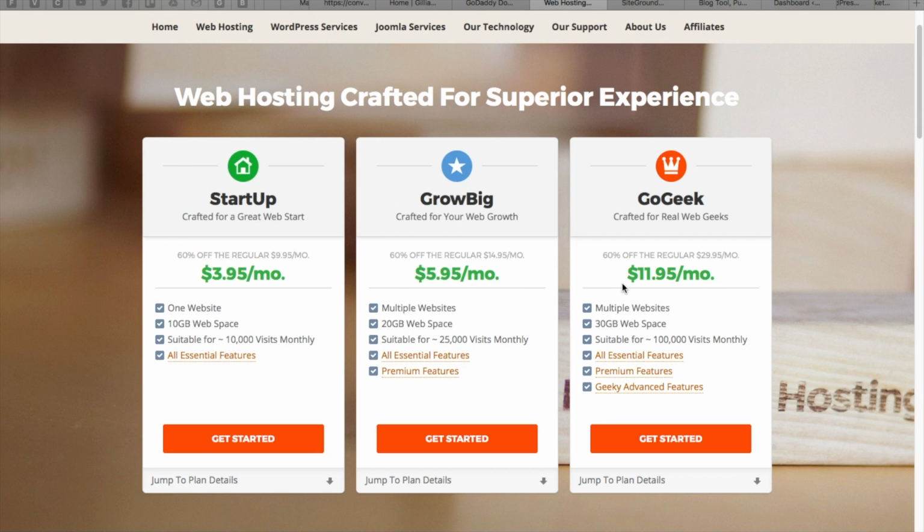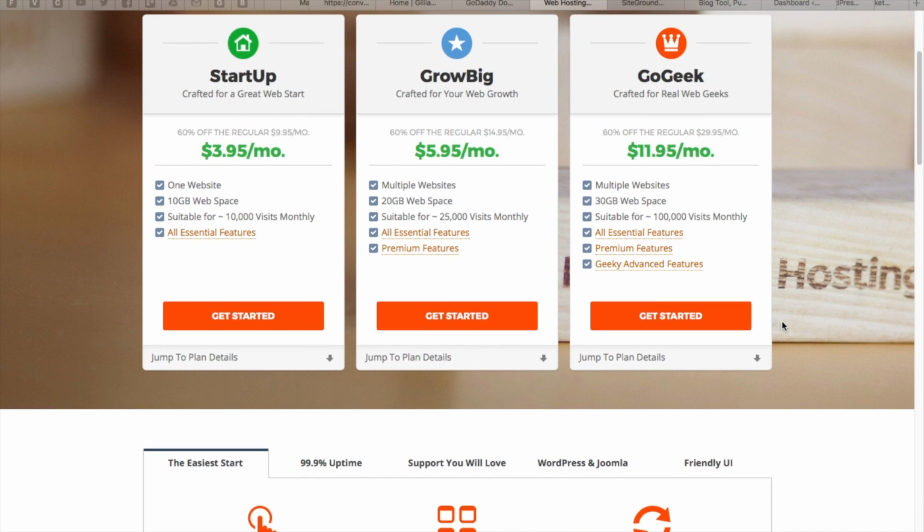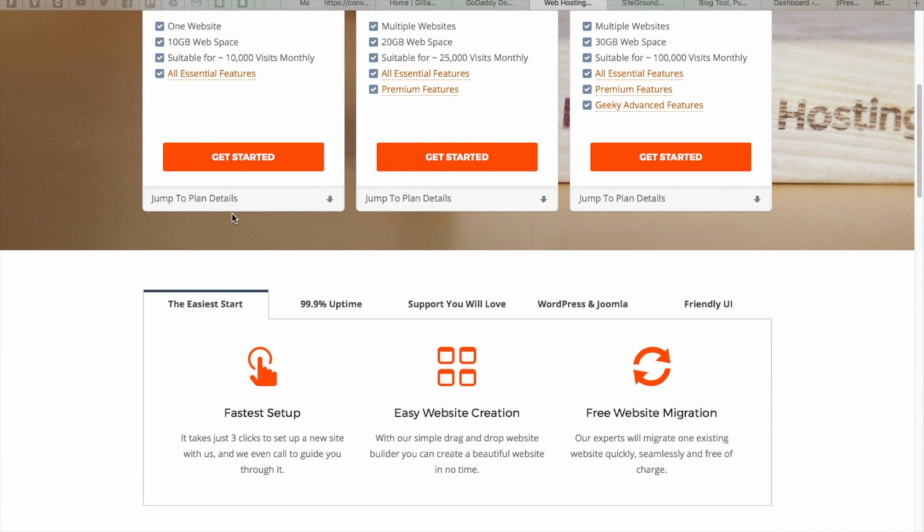The higher tiers work similarly. I think that with this highest one, you pay this price for the first term, and then after that it's $25 per month. That's the one I'm on because I do have multiple websites with more complex features. But pick whichever one works best for you. Like I said, if you're just starting out, then just start with the startup one.